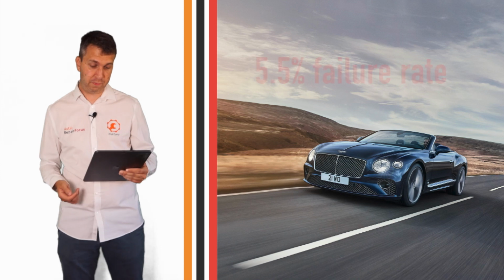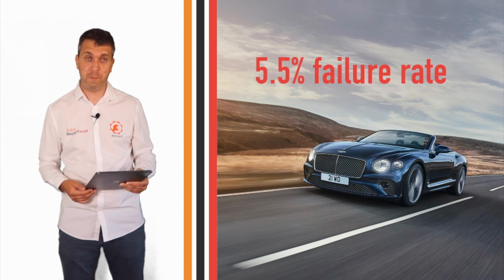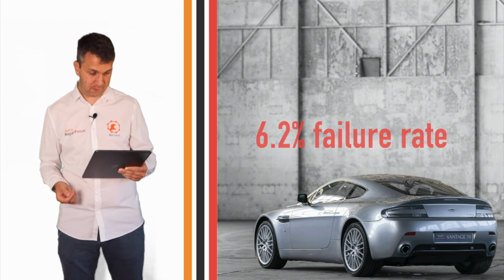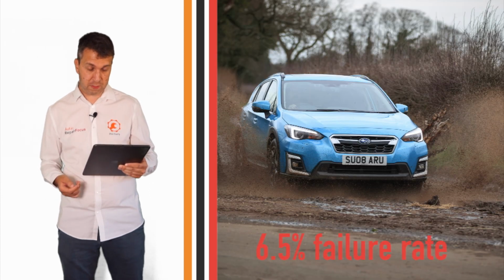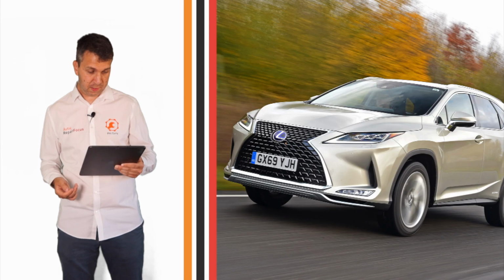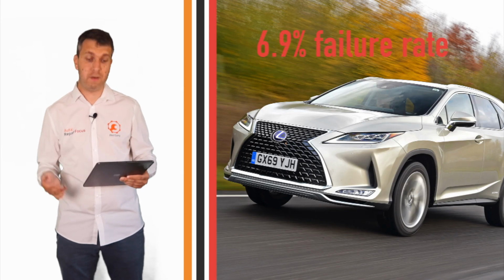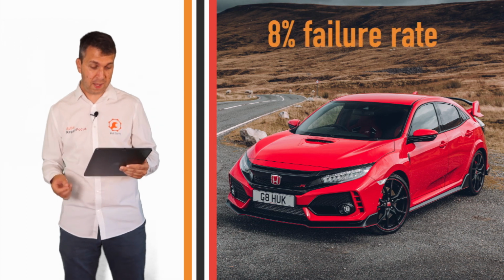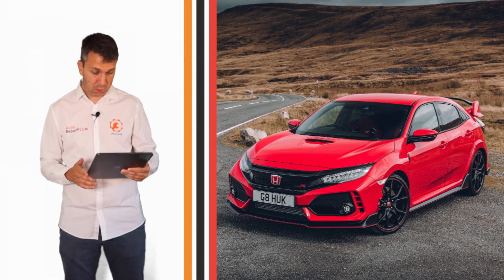Now, premium car makers actually fared very well in this analysis. Bentley, for example, had a failure rate of 5.5%. Aston Martin had a failure rate of 6.2%. Subaru had a failure rate of 6.5%. Lexus had a failure rate of 6.9%. In fact, we have to look to Honda in 7th place as a bigger manufacturer with a failure rate of 8%. Actually, that's really good news for Honda. And if you own a Honda, you're going to pass your MOT, or you've got more chance of at least.